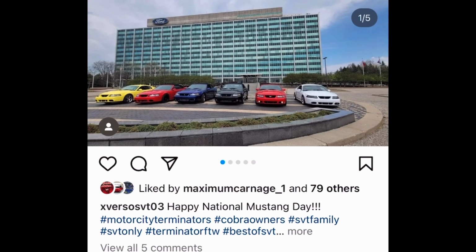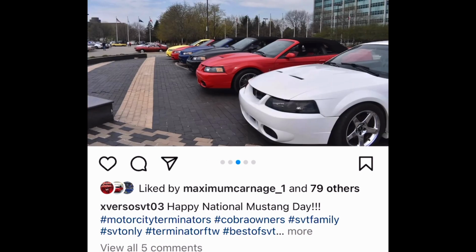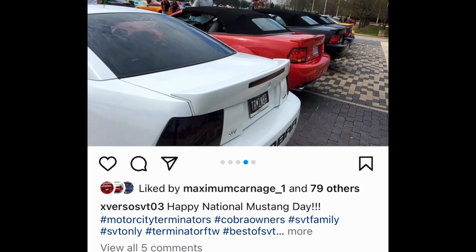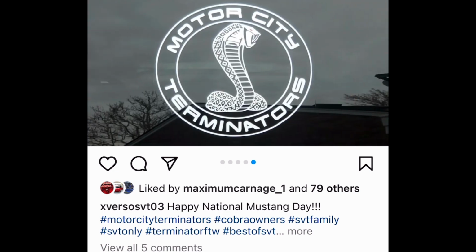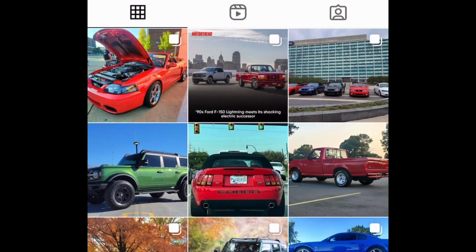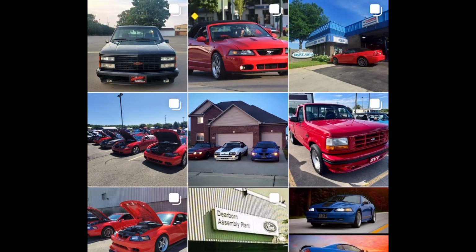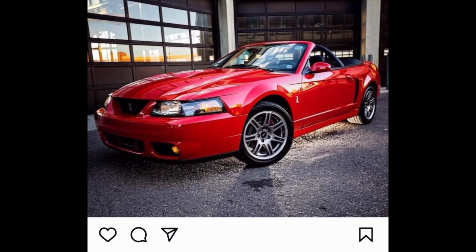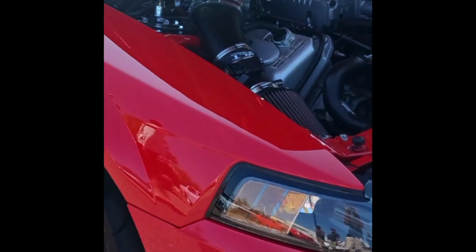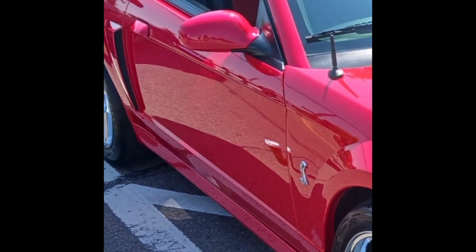And there's a lineup of all the Cobras at Ford headquarters, and it was a really neat show and really cool to see these pictures and know that Ford history is right there. This is one of the things that a lot of people say, that these cars are some of the best to come out of Ford, and I believe that. I really think the Terminator Cobra especially is. So pretty cool to see his car there at the show and see him enjoying it.